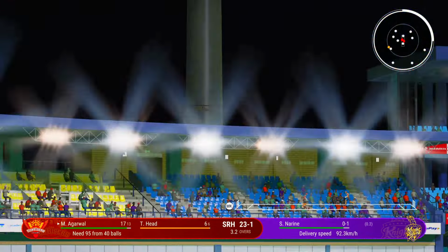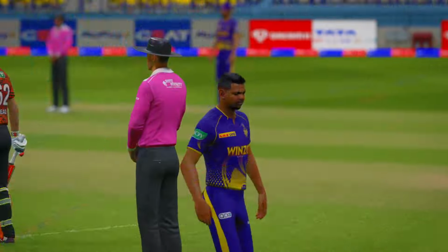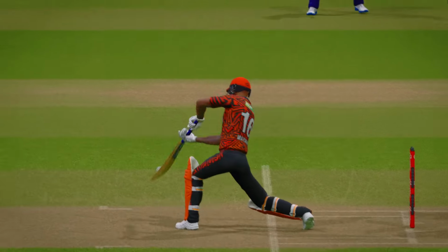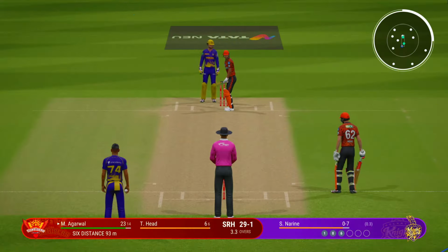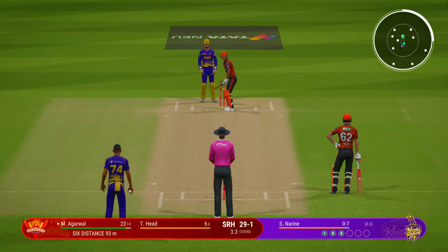Good shot, a beauty. Well, that ball has been hit. It's flown into the crowd. To get that much power coming forward onto the front foot is just ridiculous. Getting nicely settled at the crease now. Would have to be very happy with that last shot.